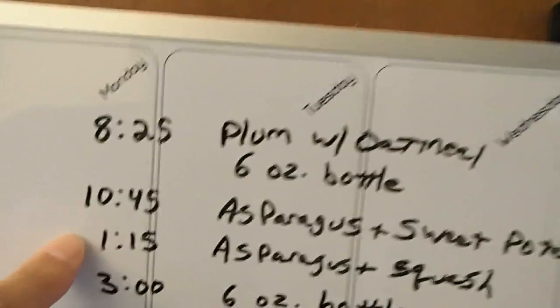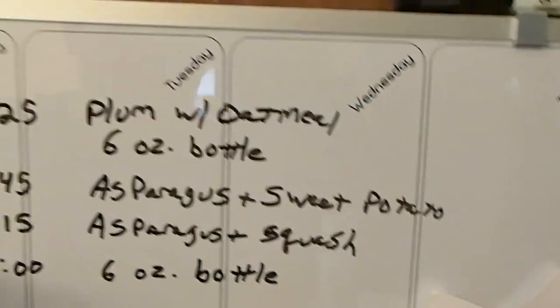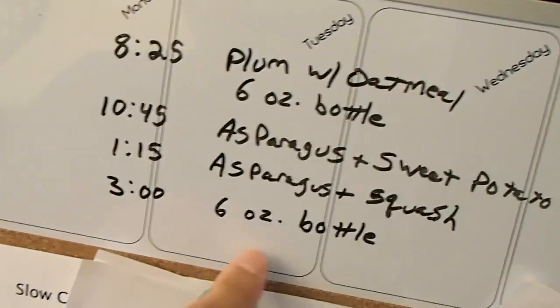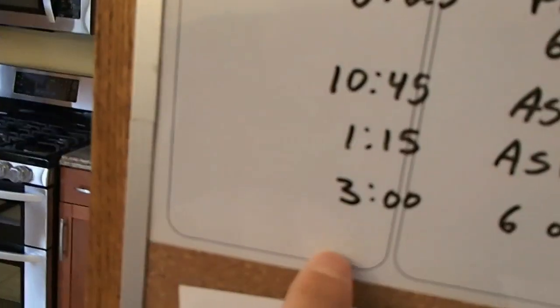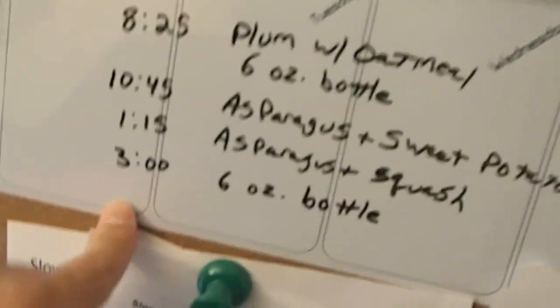10:45 she had asparagus and sweet potato, 4 ounces. 1:15 she had asparagus and squash, another 4 ounces. And then she lasted until 3 o'clock. And I just gave her a 6 ounce bottle. So I'm gonna guess, it's 4:45 now, I'm gonna guess around 5:30 she'll eat again, she'll do another 4 ounces of food. And then hopefully she lasts till around 7:30, 8 o'clock, where we'll give her one more bottle. So that would be a total of 18 ounces of food in a day.